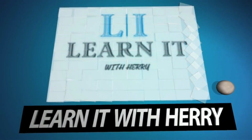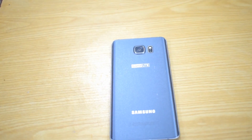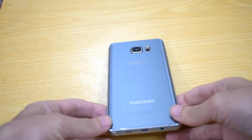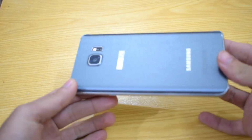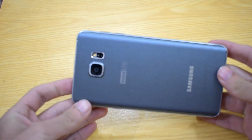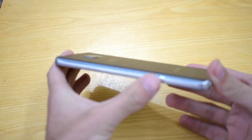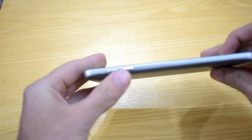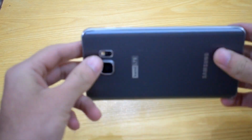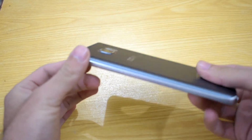Number one, the good thing in this mobile phone is the build quality and design. It's very cool, looks very nice, and the shape is very nice. The phone is made of metal, not plastic, and you can see the buttons are also made of metal. This is a very good thing if your phone drops on the floor, there is little chance of the body breaking. So it looks pretty cool.